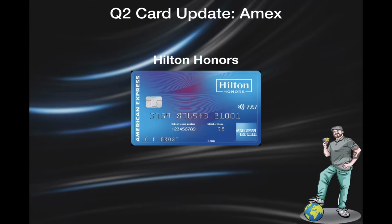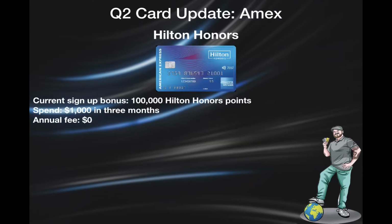Now, the last card we're going to talk about is the Hilton Honors card. This is the no annual fee downgrade path for the Hilton Aspire, and why I'm bringing it up now is because it has an awesome sign-up bonus. It has 100,000 Hilton Honors points for $1,000 in 3 months, which is very easy to hit.